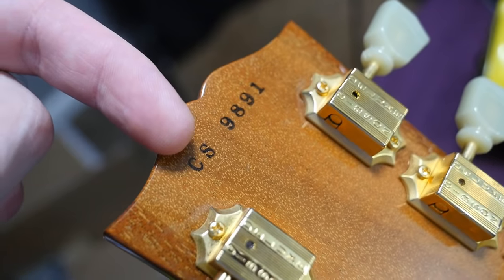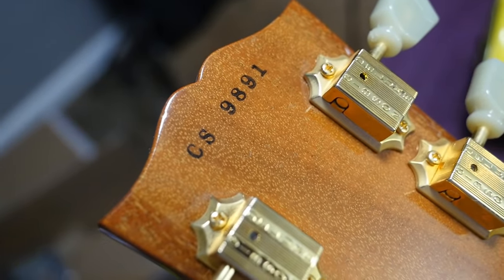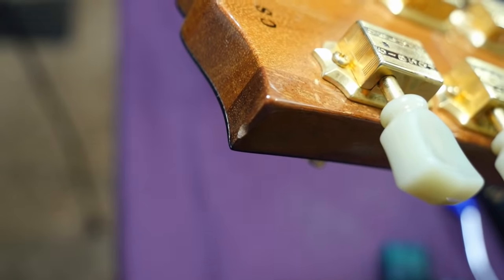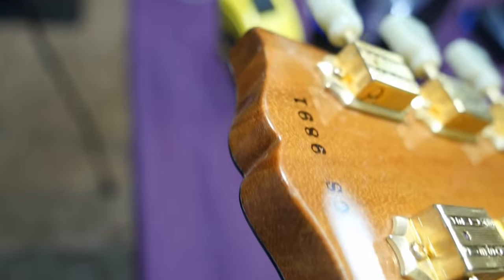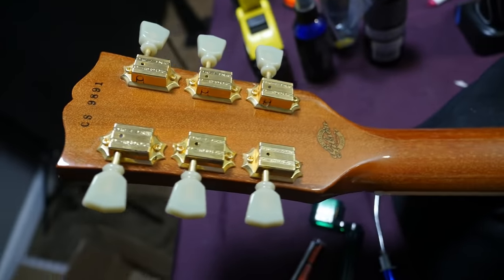So to read these, four digits put you in the 90s. So nine put you to 99. And there is a small little ding on the corner right here. It was used, but certainly not abused. Well preserved for the afterlife.